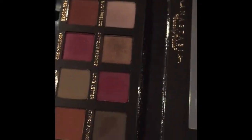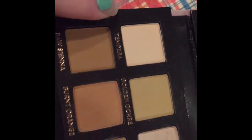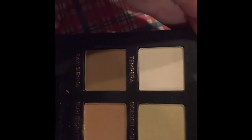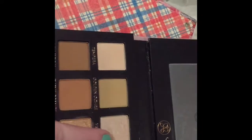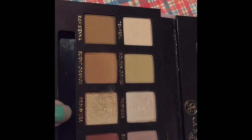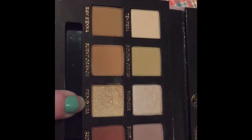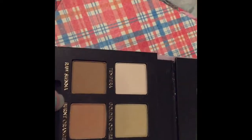And then the eyeshadow palette, my Modern Renaissance. I don't really like Tempera for setting, but I guess I could. I just didn't because it's got just a little bit of that shimmer in it. I used it mostly for highlights. Same with Vermeer, in the inner corner or the brow bone. As you can tell, Primavera is literally, I want this in a single. This is my favorite gold ever. It is so pigmented, so beautiful. It goes on wonderfully. I love it.